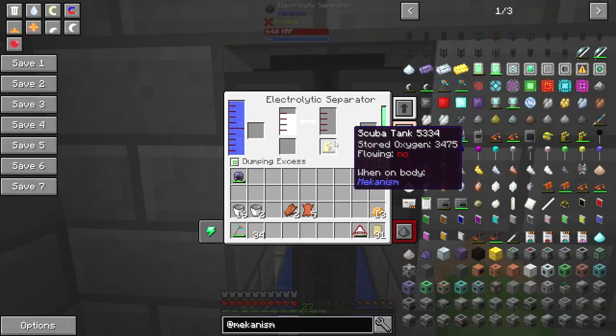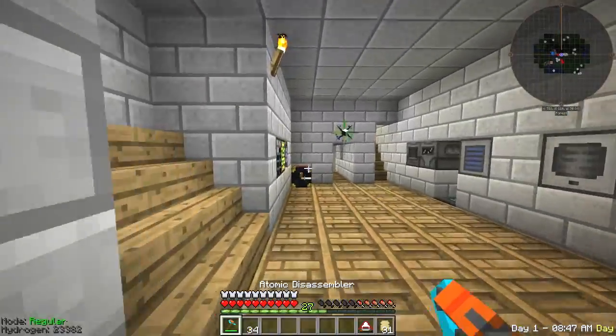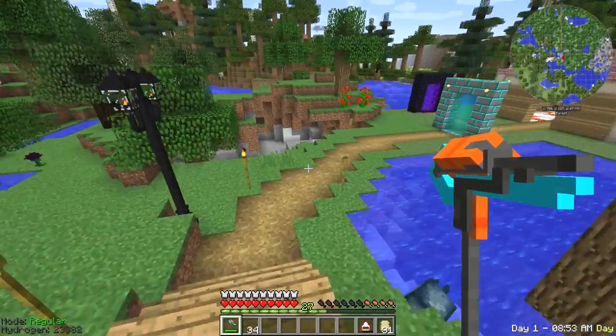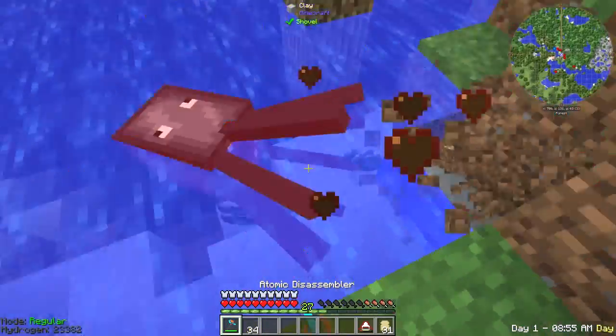Right, we're going to leave that to do its thing. Obviously, on Thursday's episode, we can use it. So we need a couple of things. We need to go out and get more rotten flesh so we can get more... Can I just try and kill this squid? See if I get a squid head.